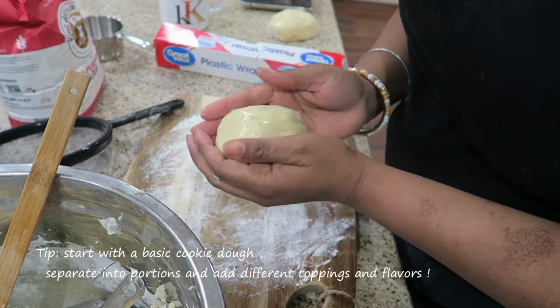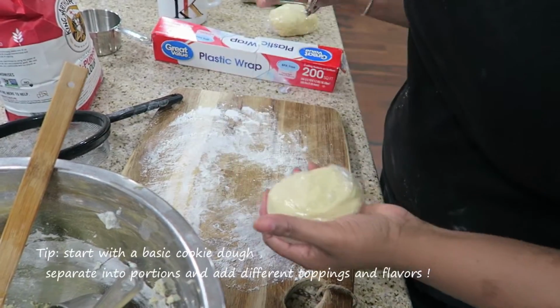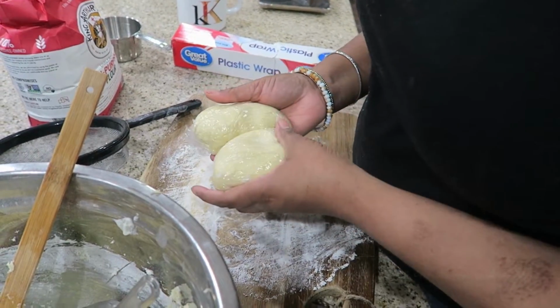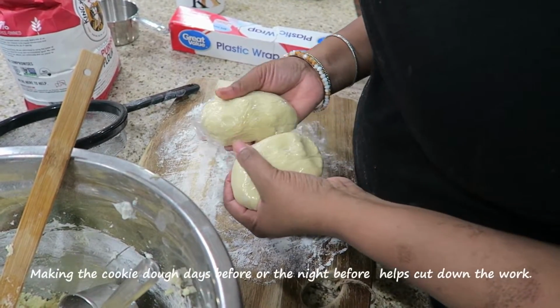So we're gonna leave this till tomorrow. Put it in the fridge, leave them till tomorrow, and make some cookies. So it's better if you make the dough in advance.